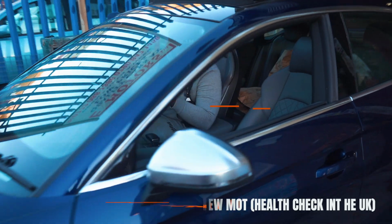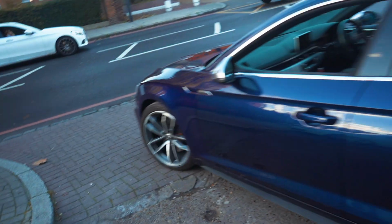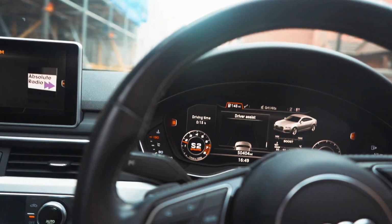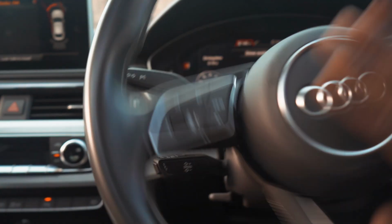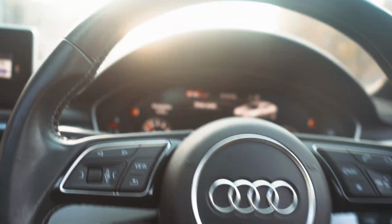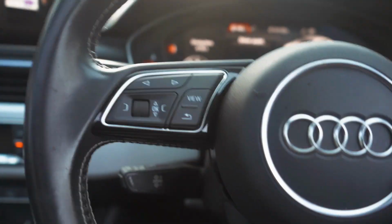Looks alright, isn't it? Looks good. Woo. It's first drive, and it sounds so good. Woo. Oh my God, there's so much power in this one, man.